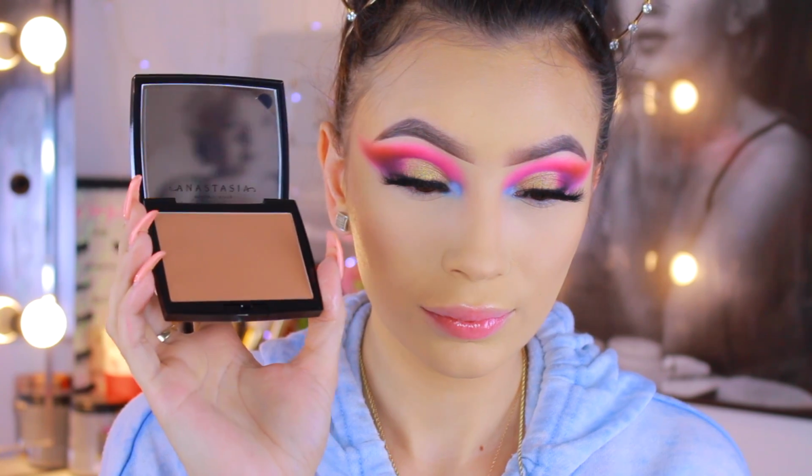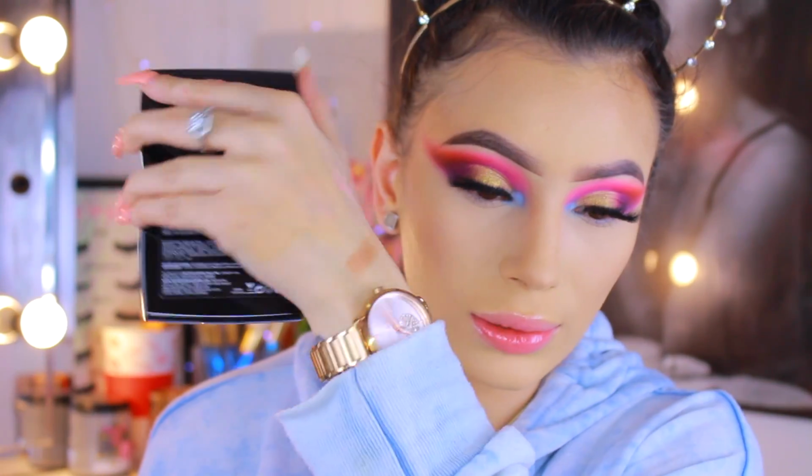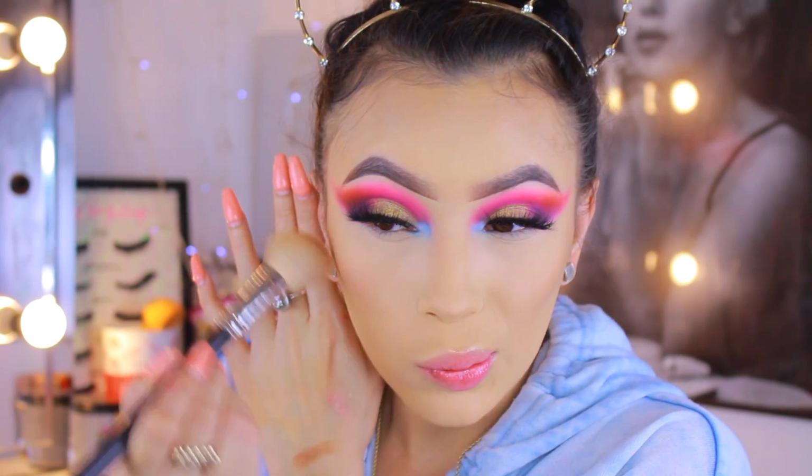This one, which kind of looks super dark. No, it's not as intense as it looks in the pan.